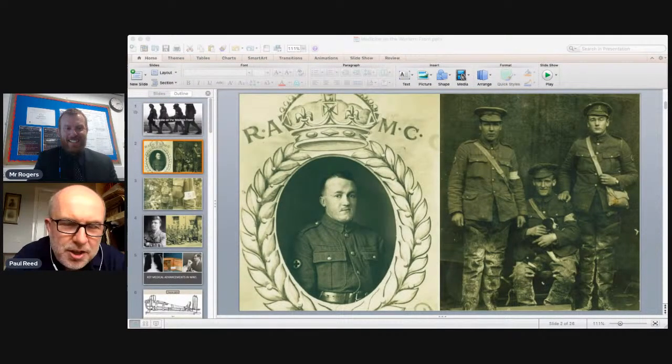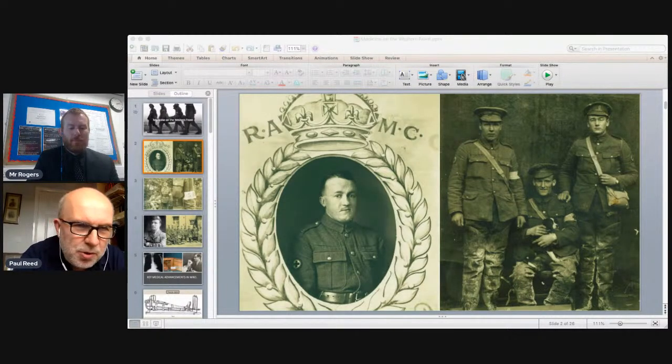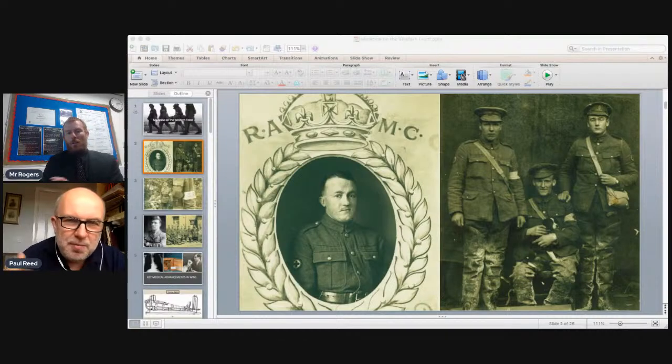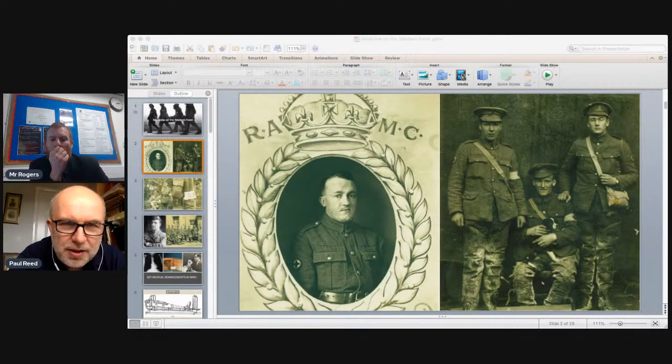So this slide shows a couple of images of men of the Royal Army Medical Corps. Now, this is the main unit connected with medical treatment throughout the First World War in every theatre of war. And it grew out of the Army Medical Services from the previous century, when in many campaigns that the British fought right across the globe, more men died of disease than in combat. So the Army underwent a massive period of reorganisation, and the medical services were disbanded.